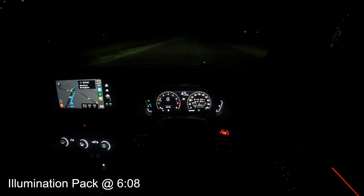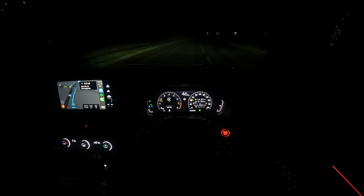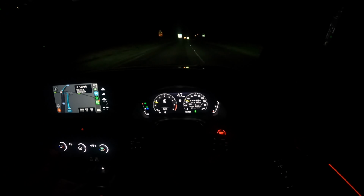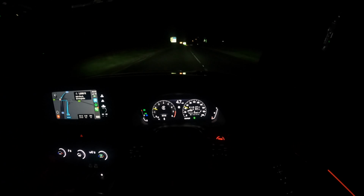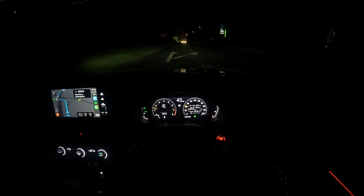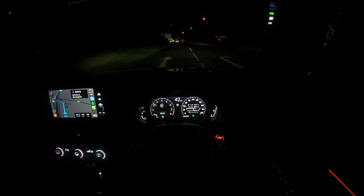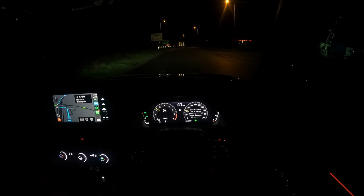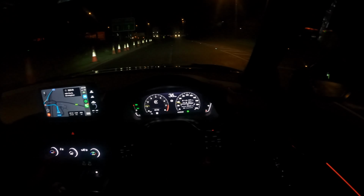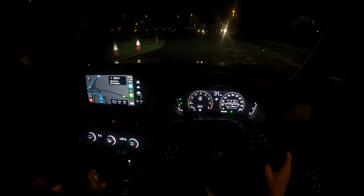Time is 4:42 a.m. and I am on the way to Cornwall to get my Illumination Pack fitted. You're probably wondering, why on earth was it not fitted when you collected the car? Well, I got the car that early that the dealer didn't have enough time to actually get it all fitted and done, and apparently it's quite a big job to get the Illumination Pack all sorted in this car. Roundabout, take the third exit on M6 towards the South Birmingham.